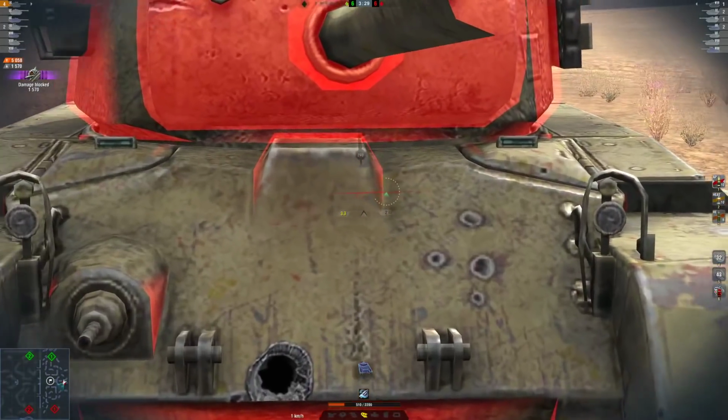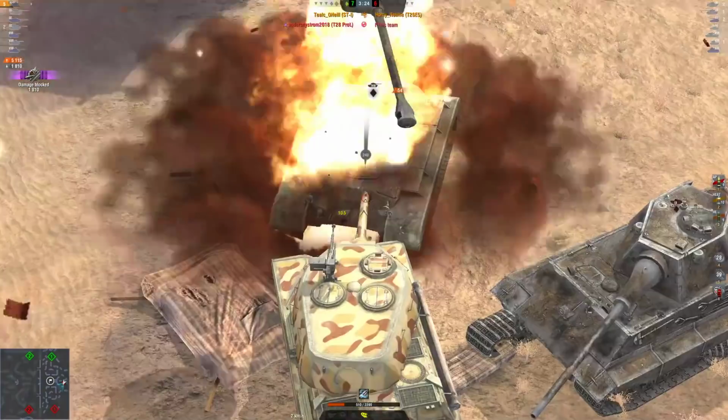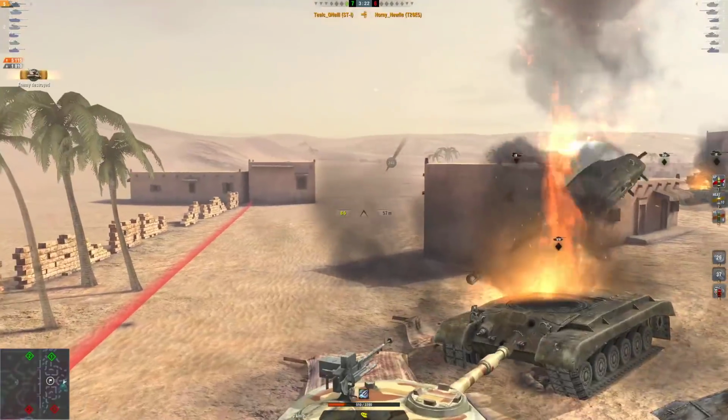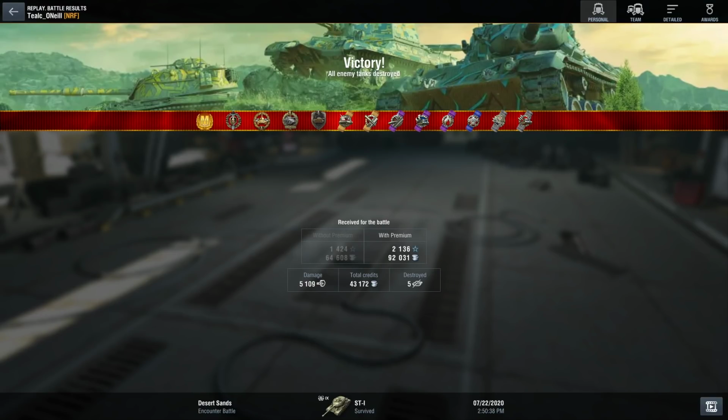54 hit points left. So here we go in 3, 2, 1, and goes the turret. F this team, says the T-28 Proto. Well, maybe, but at least it ended in a game where there was just one tank alive.